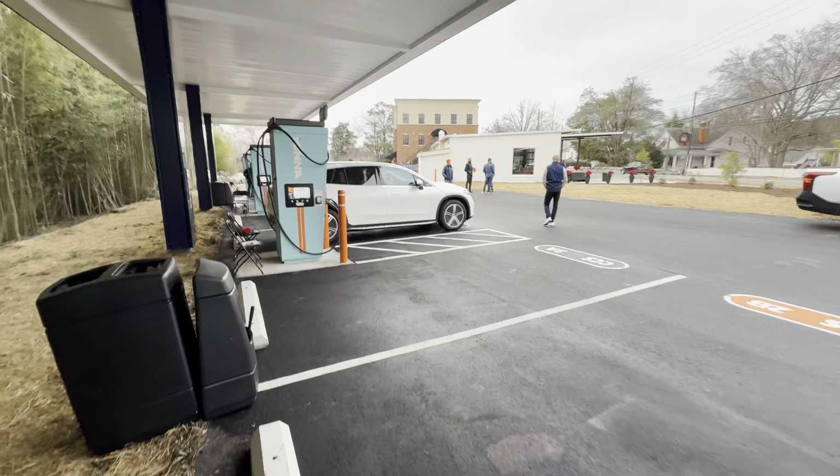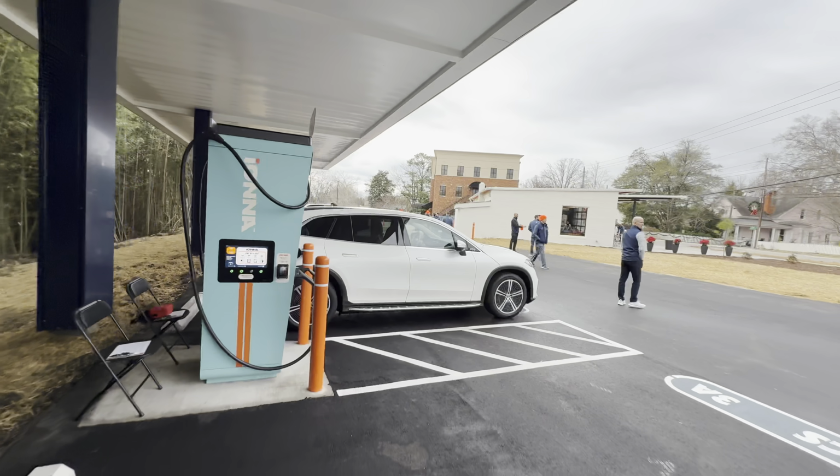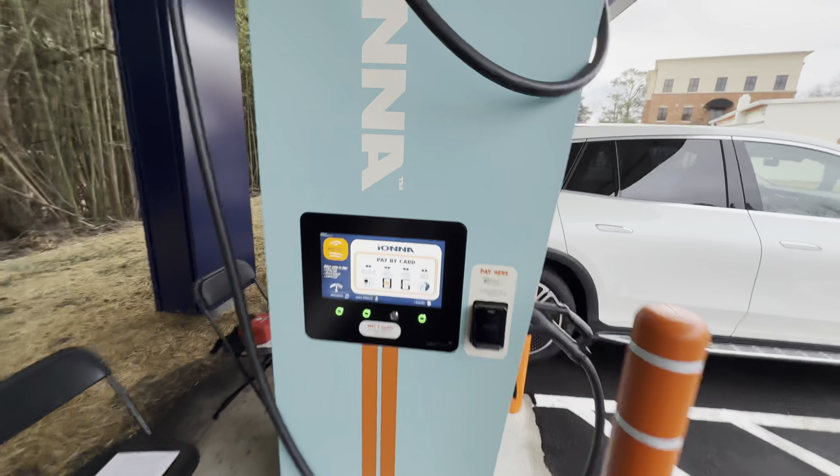We'll go over to one of these CCS units. We have a Mercedes EQS SUV charging. Let's see what their charging looks like.